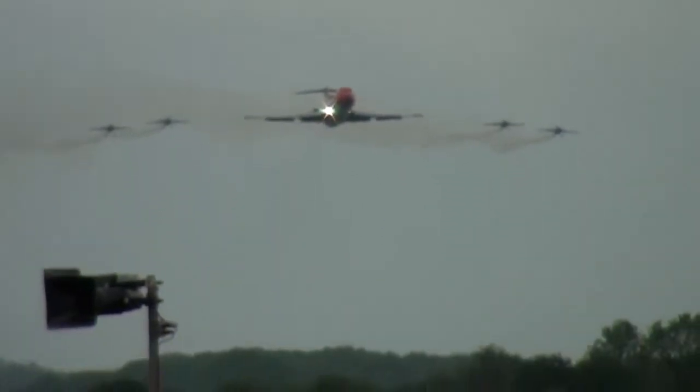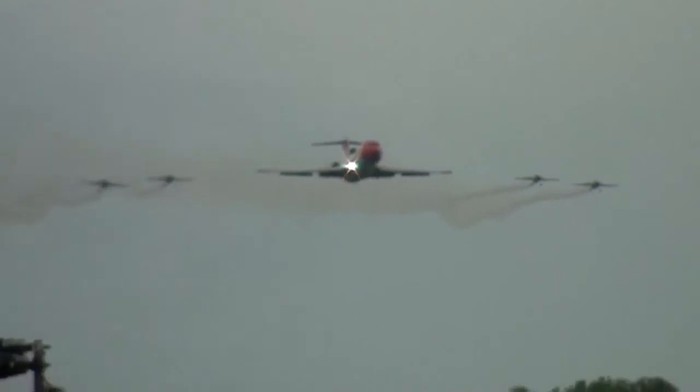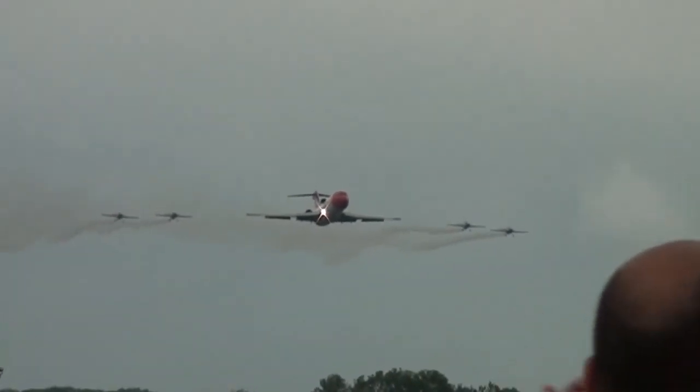Well, Bill Ramsey has done a slightly... four Extra 300 stunt aircraft from the Blades aerobatic team flying alongside a Boeing 727. They're about 20 feet apart on either side of the wing there. Ladies and gentlemen, please welcome the 2XL Aviation Fleet.